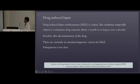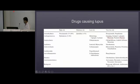Drug-induced lupus is a lupus-like syndrome temporally related to continuous drug exposure, and it resolves after discontinuation of the drug. There are currently no standard diagnostic criteria for drug-induced lupus. There is a long list of drugs that cause lupus, out of which the index child was exposed to many drugs like clonidine, labetalol, minoxidil and prazosin for a reasonable time period.